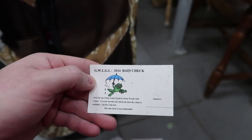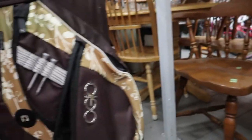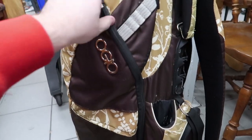Maybe I could take this and go play a round of golf. I think I'm gonna take that. That's fun. Or is that technically stealing since it came out of this? I don't know. Maybe I should just buy it and then I could get a free round of golf. That costs more than $15. I don't know if they'll honor it from 2014. They might. Let's see what's in this side.